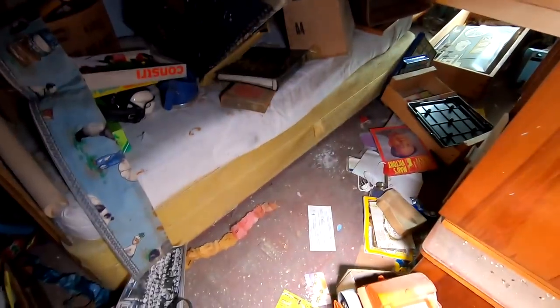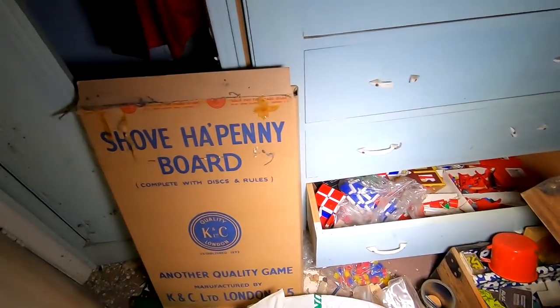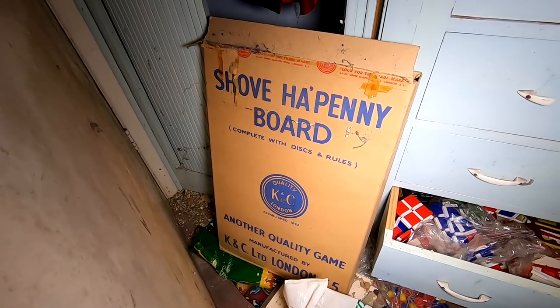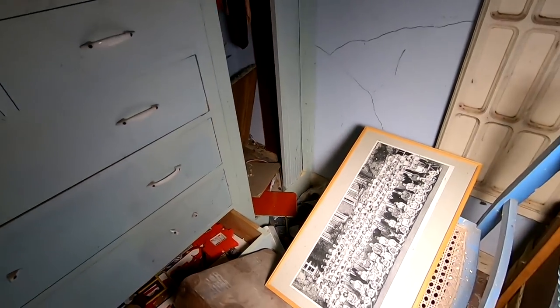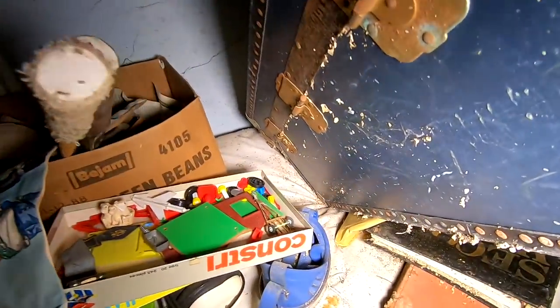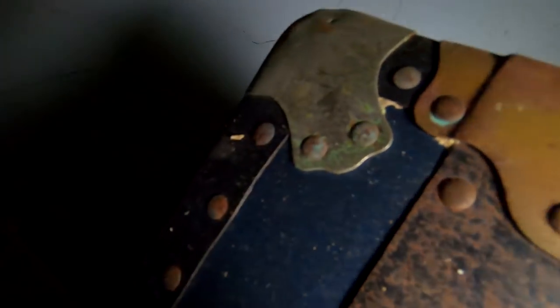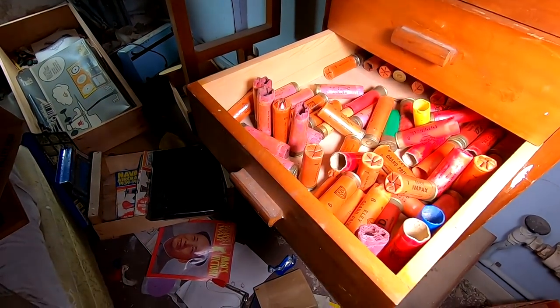It's a real shame to see it like this. It looks so good to film in the videos that I've seen online. Look at that. Shove halfpenny board. This is the suitcase with the wasps in. Even that's been tipped out. Look at those though. Wow.